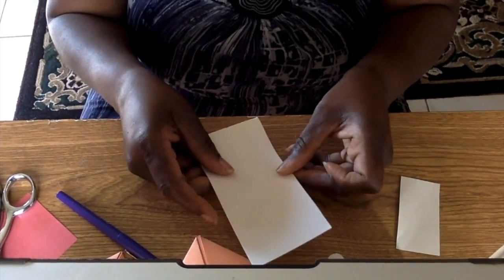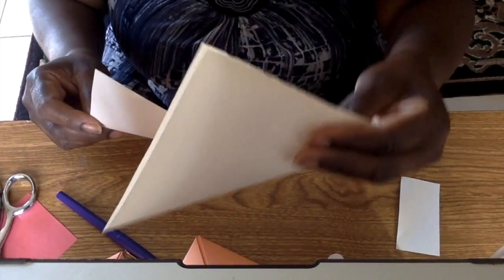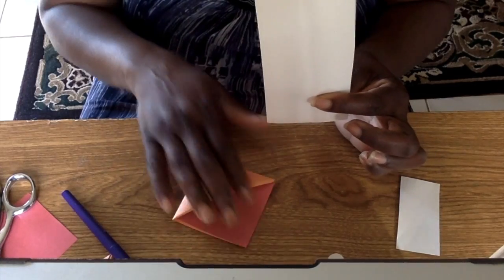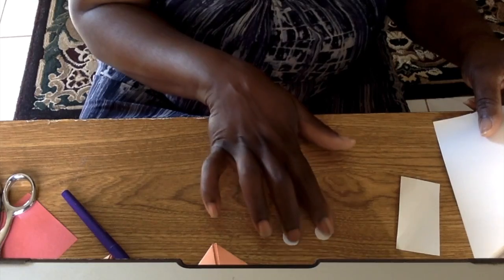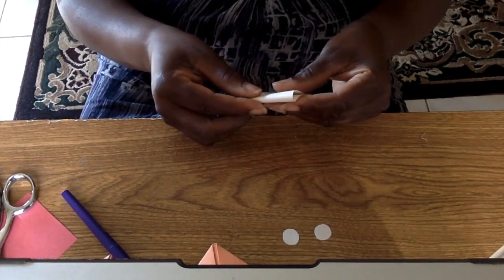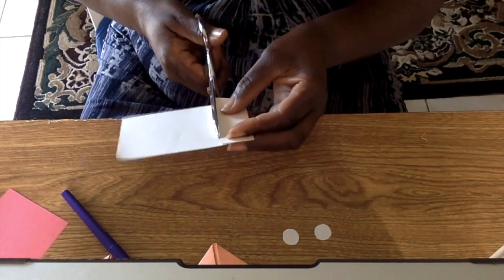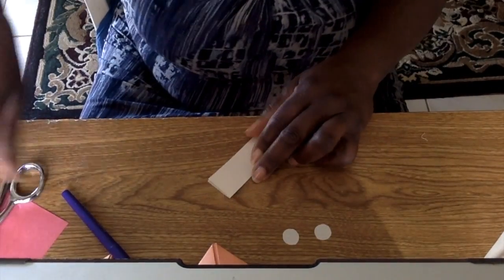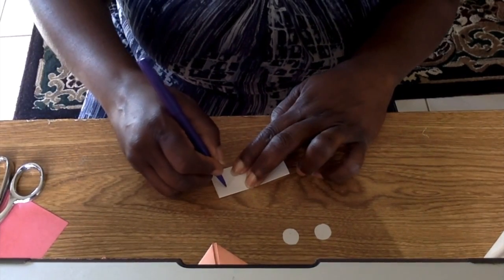All right, so I had some white paper left over from starting another bookmark. All these little extra pieces that you have when you're working, you can use them for other things. Here are two little googly eyes I had left over from before. So I'm going to fold the paper so that I can get some googly eyes. Now, you can do googly eyes two ways. Okay, you can draw your circle yourself.